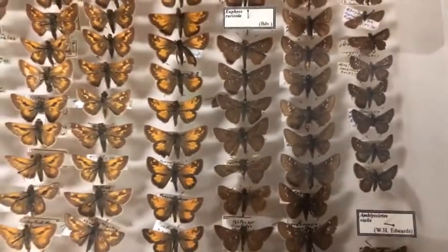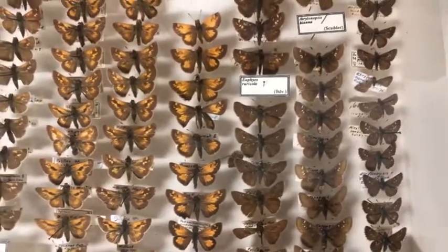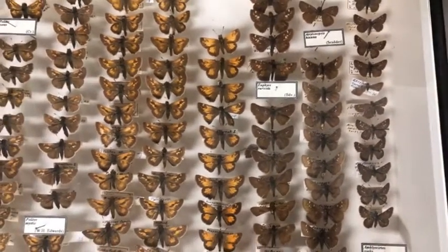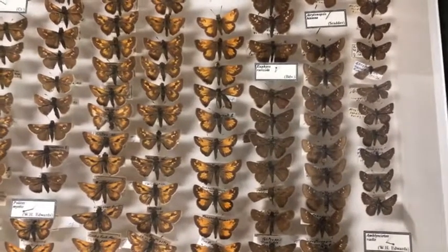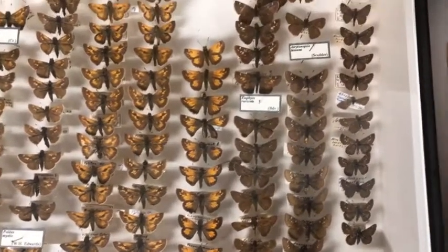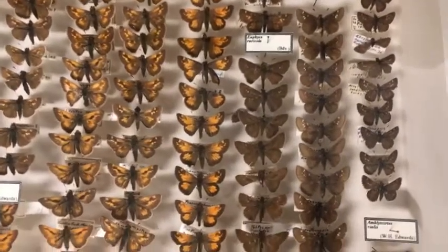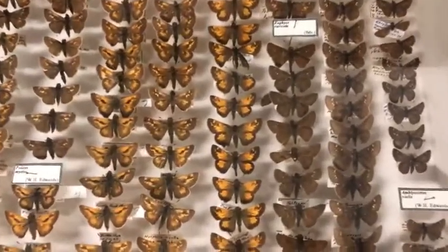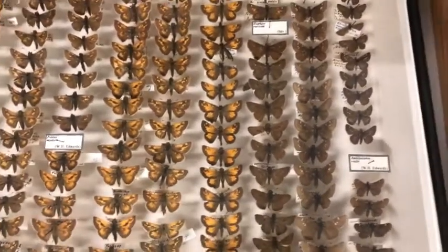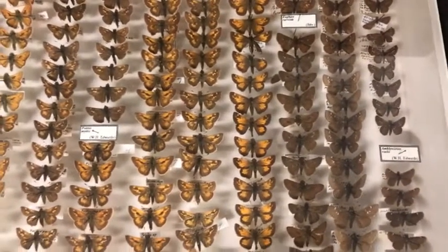There are a lot of skippers that are close to being endangered, or if not endangered right now, that's due to their environment. A lot of times their preferred environment is tall prairie grasses. And there aren't as many tall prairie grasses anymore, so some of the skippers have become very rare, very endangered, and I believe some have even become extinct. I don't know if any in our collection are ones that have become extinct. No, I did search that.